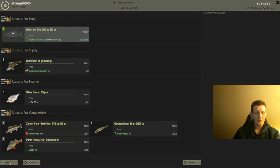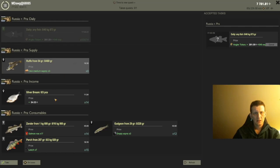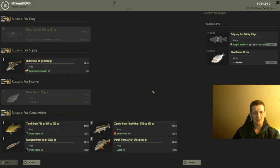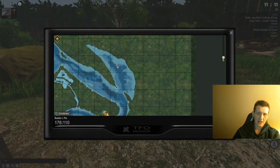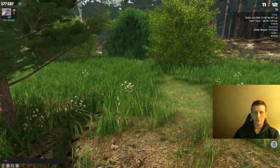All right, we definitely want to do that. Silver bream are pretty easy here. Some decent income too for three silver bream. I might take that for now. Okay. There's also some perch synergy going. All right, so we want to go up to this dock here, right? Let's get on our motorboat and get there.